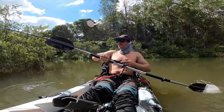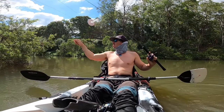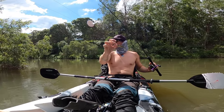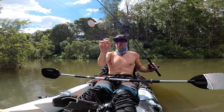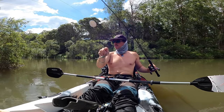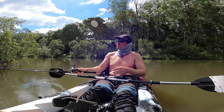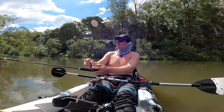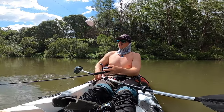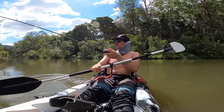Switch it over. I've just got a little weedless 3-inch minnow. Just wanted something a bit bigger and weedless because I was getting snagged a bit. Still got the spinner blade on there, but missed two fish on it now. That one just felt like a good one too. Don't know what's going on today. They're not really properly eating.